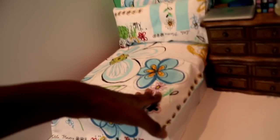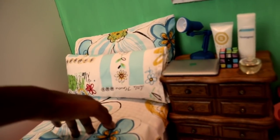So we have a bed that has a comforter, and then this is the blanket that she's gonna have on top of her. And then there's two pillows. These were given by a good friend of mine, and I really appreciate that. If you're watching, thank you.